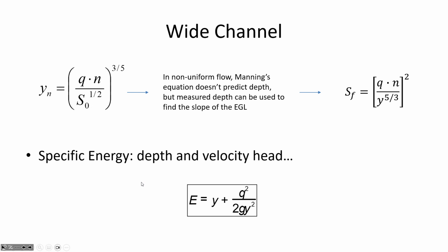And specific energy is basically the same. It's still depth plus velocity head, but remember the simplifications that apply only when the channel is wide. And don't be tempted to use these formulas if the channel isn't wide, because it won't give you the accurate slope of the energy grade line or normal depth.